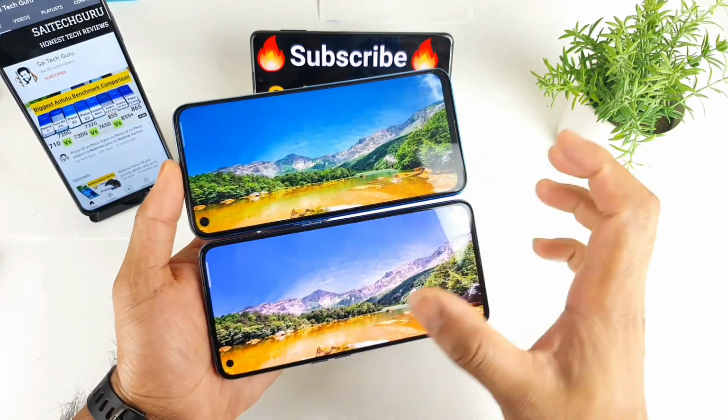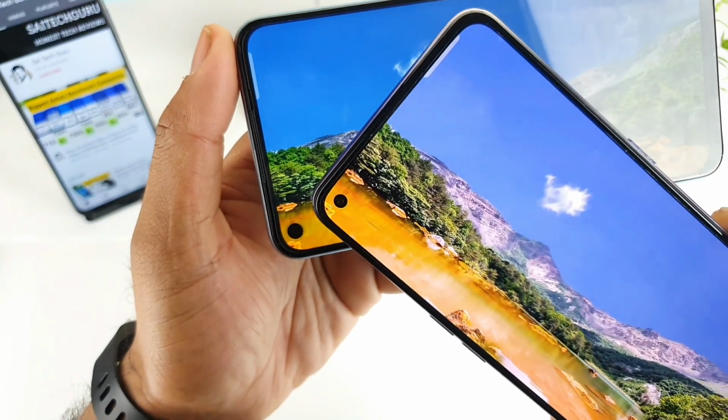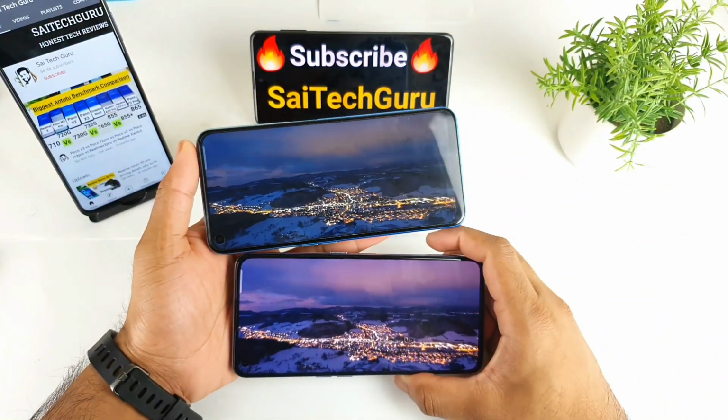And the punch hole camera is really small. Look at this punch hole camera, friends, in the Realme X7 Pro. It's really small, and in the Realme Narzo 30 Pro it's kind of a big punch hole. So this is another thing to notice if you compare side by side.